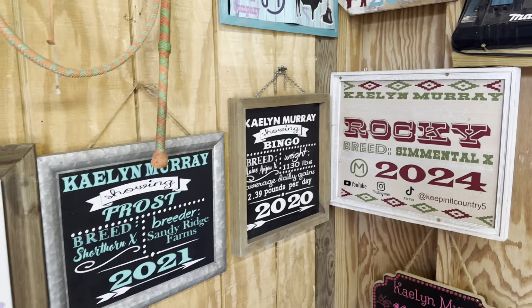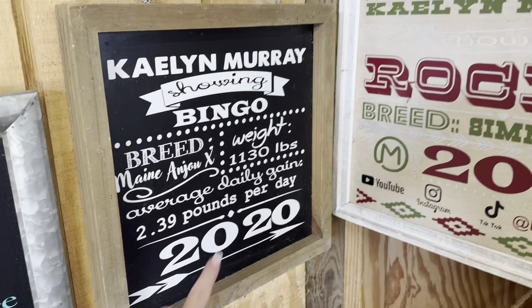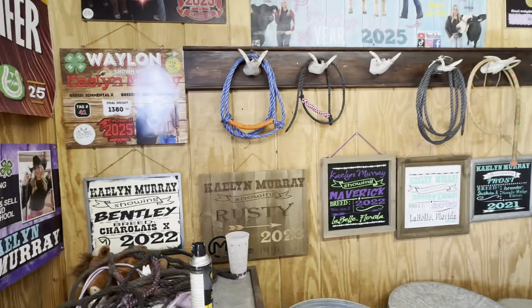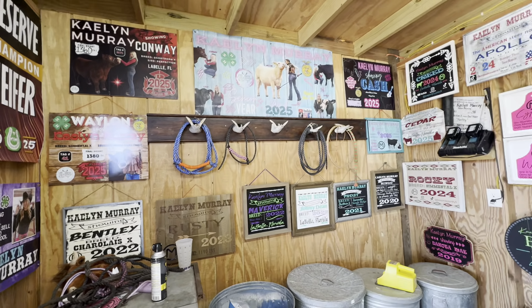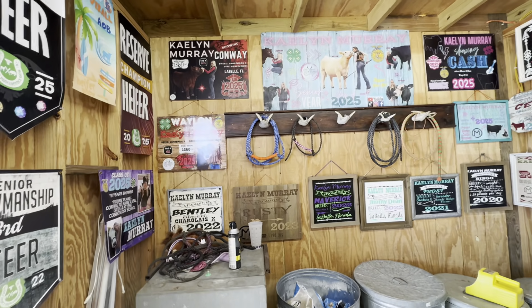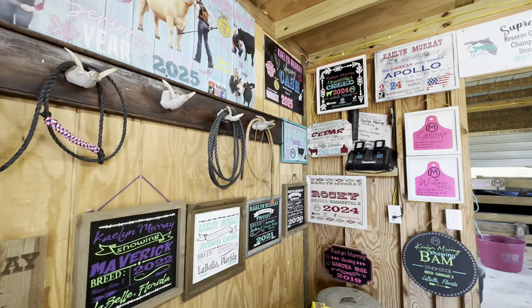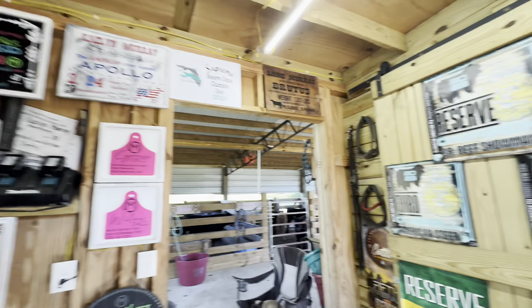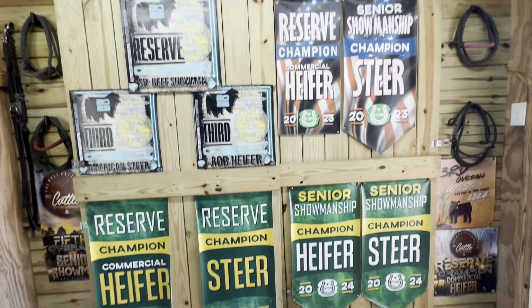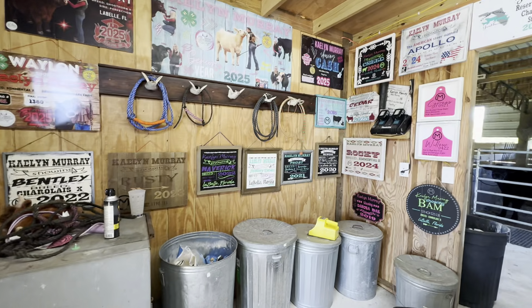I did not do one with my 2018 or 2019 steer. We started in 2020. So I don't have one for every single steer I have shown, but for the most part, every steer has a sign that my mom made for them. I just like to do it because it helps me remember the steers and just makes my barn, I feel like, look cool with all their signs hanging up. So those are all my buckles and banners and signs and all that stuff.